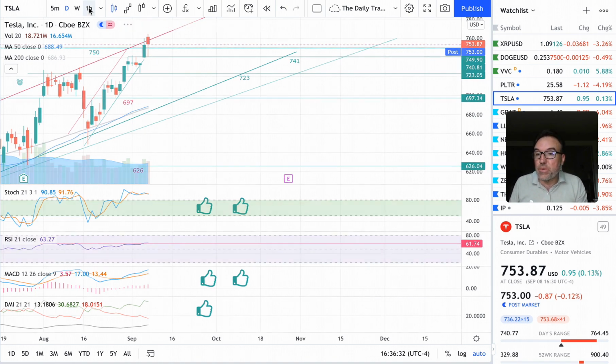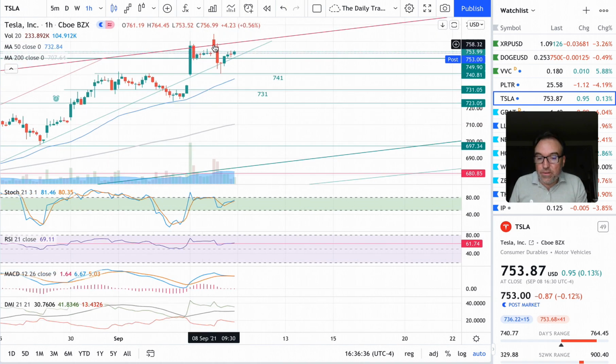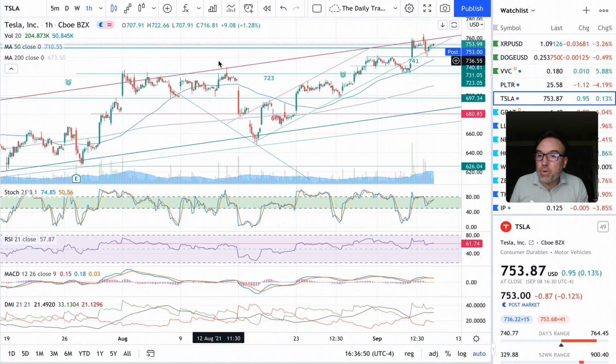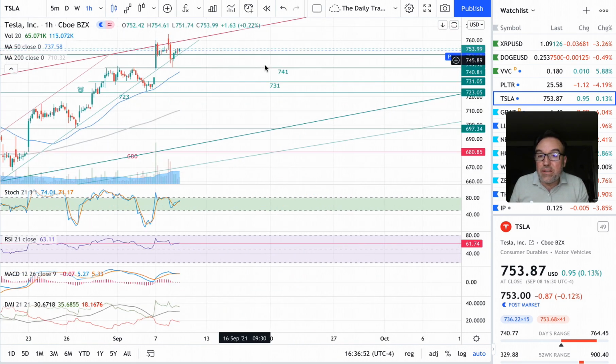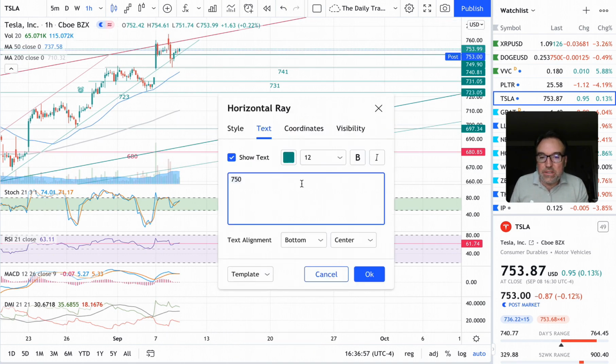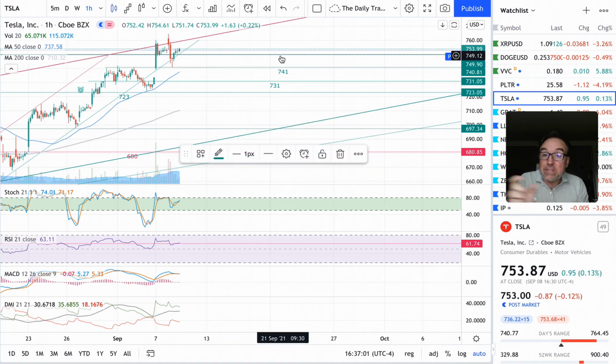Let's go to the 1 hour chart. This is the first hour right here. So we opened above and it was a nice first hour, but then things got a little bit worse during the second hour. We broke down, and I'm trying to find the number. Trading view is not okay, but it's 750. No, it's trading view's mistake, because 750 is supposed to be somewhere on that line.